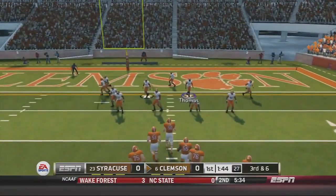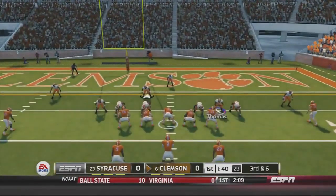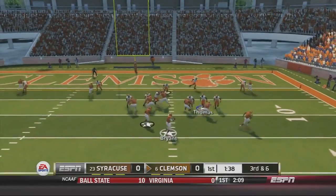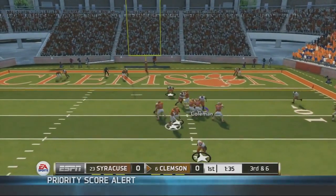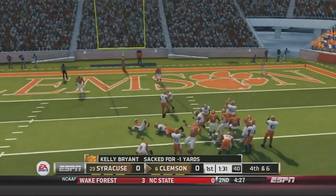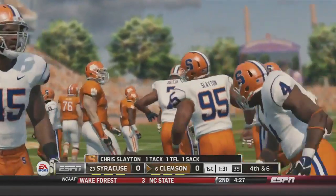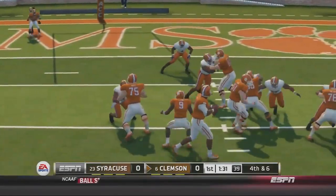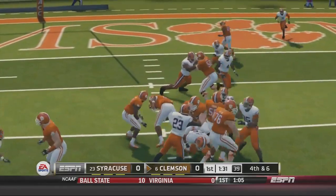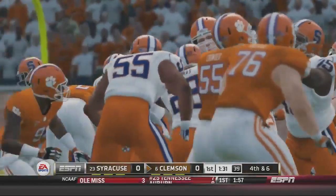They're at the seven. Third down. Under heavy pressure. And they got him. You know what happened? And it comes back around. That is a four-point tackle on the interception and then again on the sack.